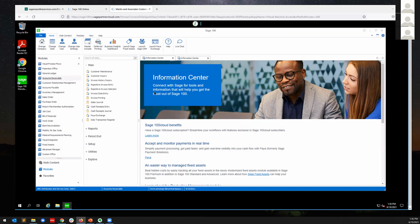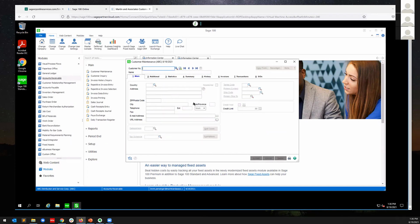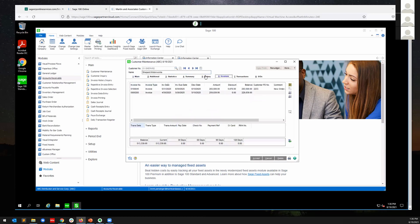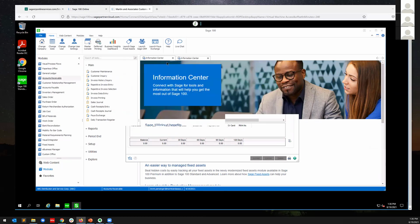It is using the modern launcher, and you're going to see, just like an RDP environment, I'm able to access information here. I've got customer maintenance. I can do my lookups. All the same tasks that you can do. It's the point I'm trying to make. It's the same interface that you're used to today. You don't have to retrain anybody.